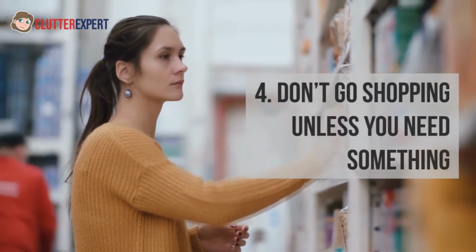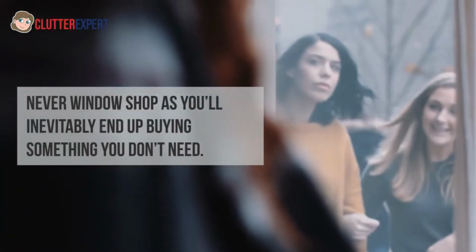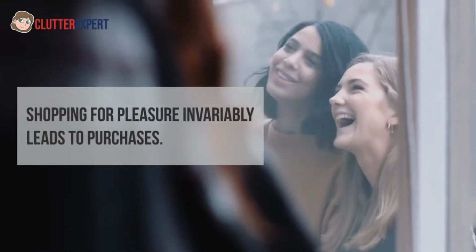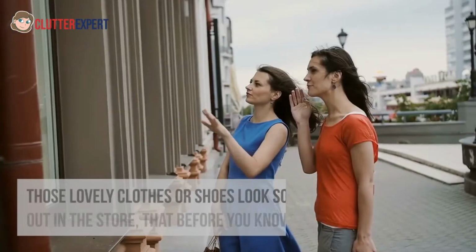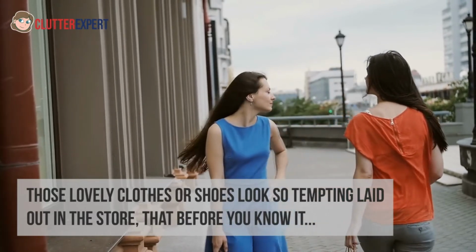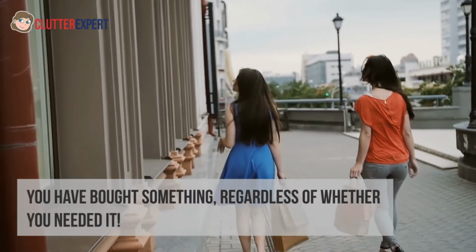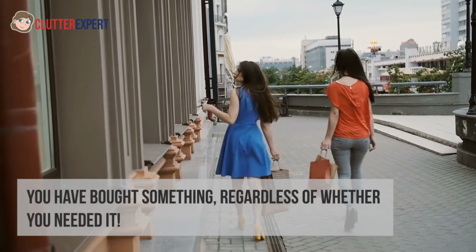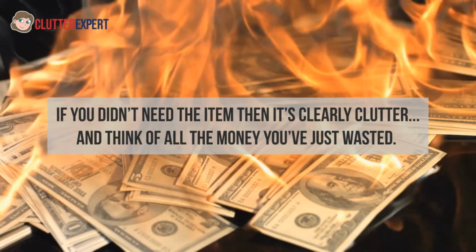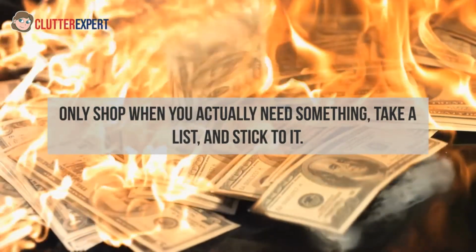Habit number 4. Don't go shopping unless you need something. Never window shop, as you'll inevitably end up buying something you don't need. Shopping for pleasure invariably leads to purchases. Those lovely clothes or shoes that look so tempting laid out in the store, before you know it, you have bought something, regardless of whether you needed it. If you didn't need the item, then it's clearly clutter. And think of all the money you've just wasted. Only shop when you actually need something. Take a list and stick to it.